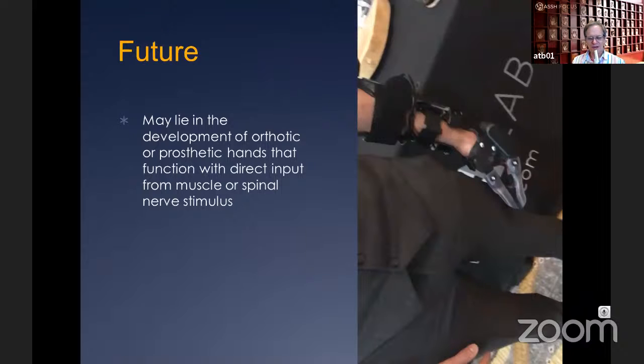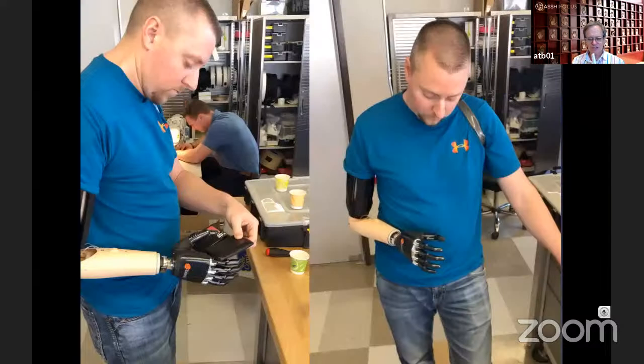I think the future, though, may lie in the development of orthotic or prosthetic hands that function with direct input from either muscle or spinal nerve stimulus. And Alex Shin is doing some work with our local prosthetists in fitting some of our patients with prostheses. They need to have sufficient strength of elbow flexion to support a forearm-based implant, or they need to have an above elbow amputation and prosthetic fitting. The biggest problem here, of course, is control, but progress is being made, and this may be honestly the wave of the future.